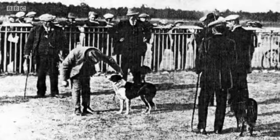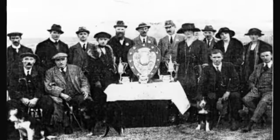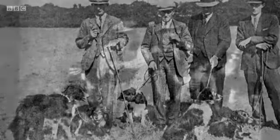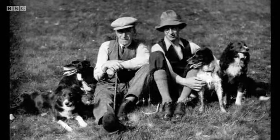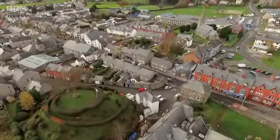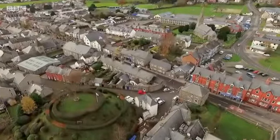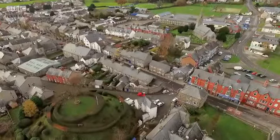That first Bala event started a bit of a craze. Soon there were sheepdog sales and trials the length and breadth of the country, and abroad as well. Today, there are an amazing 400 sheepdog trials each year in the UK. And the Bala Sheepdog Auction is still a very highly regarded event. We have seen up to 600-700 people there.